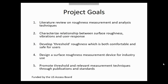Then we obviously wanted to design a measurement device so that surfaces could be measured to know how they would cause vibrations to wheelchair users who would be driving over them, and then promote the thresholds and measurement techniques and everything through publications and standards.